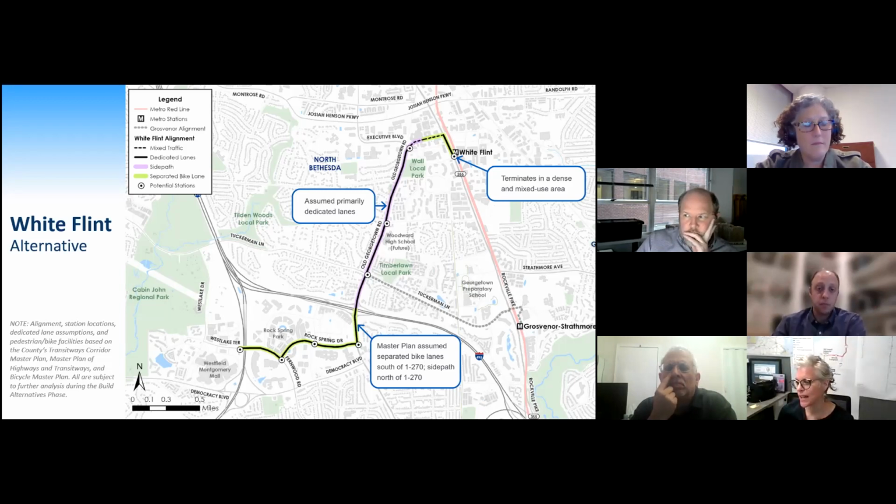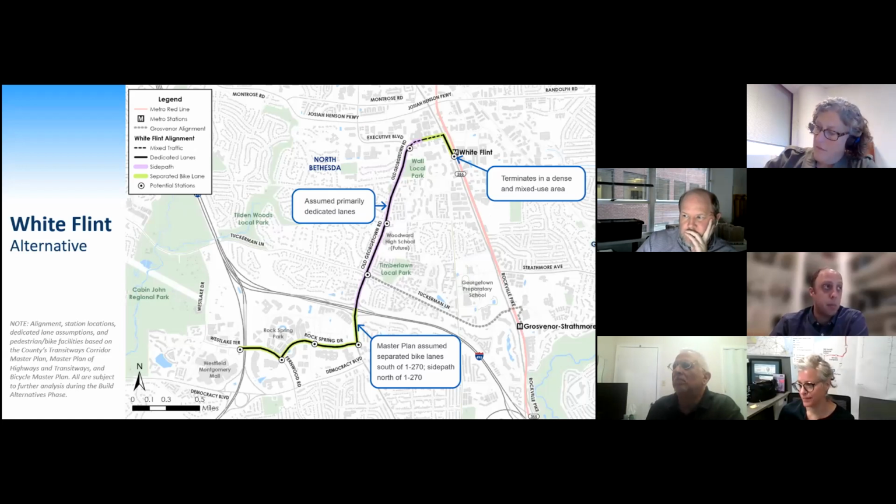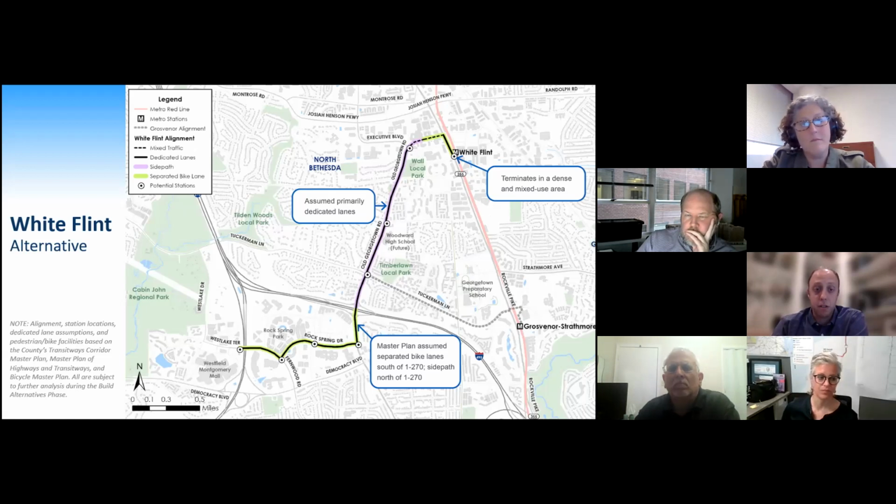And more good questions here in the chat. Andrew asked a question about the stations along each one of these routes. Great question. The stations shown here on both alignments are strictly the stations that were identified in the 2013 master plan. That would, again, be another thing we would look at during the build alternatives phase. There may be additional stations, there may be moved stations, and that's certainly something we would factor into the development of the build alternatives. If there are specific locations you would be interested in looking at for a station, feel free to share those, and we can certainly look at them as a potential.